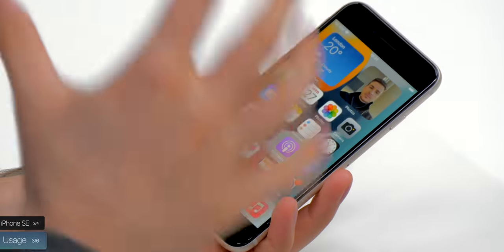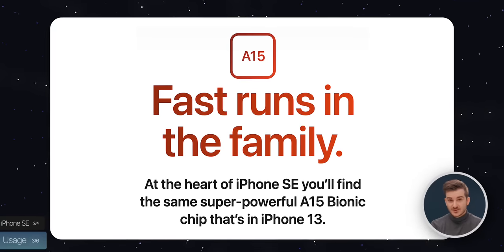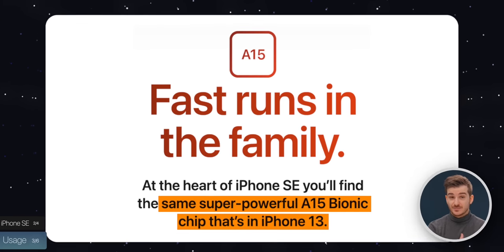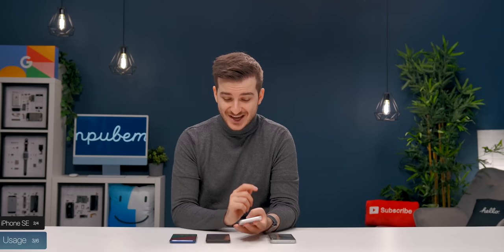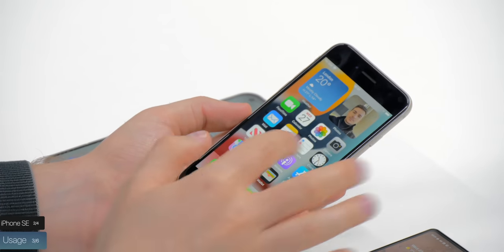Okay, the second choice is, this is probably quite surprising, the iPhone SE 3. Now, the reason why I went with this is because it's insanely fast and fluid, and that's because it runs on Apple's A15 chip, which is the same chip as in the iPhone 13 Pro. This is the most powerful processor in any smartphone. And paired with the low resolution display that's also small and only at 60 Hz, this thing runs awesome with no lag, and the apps load instantly, and it's just an awesome experience using it.